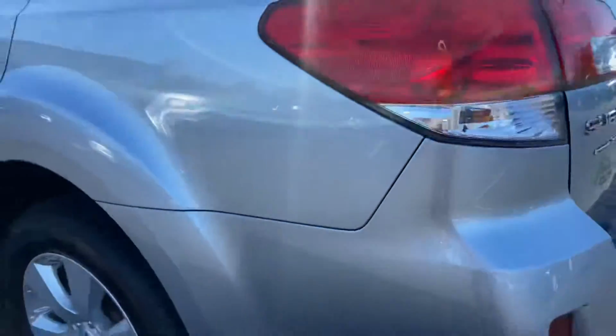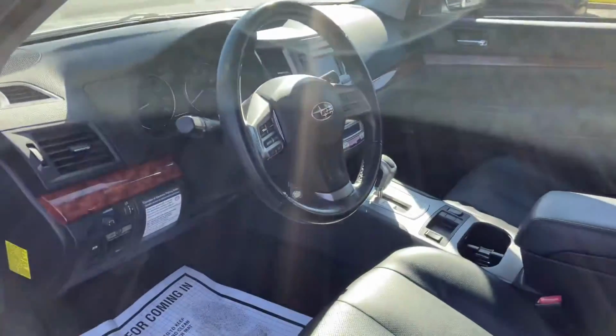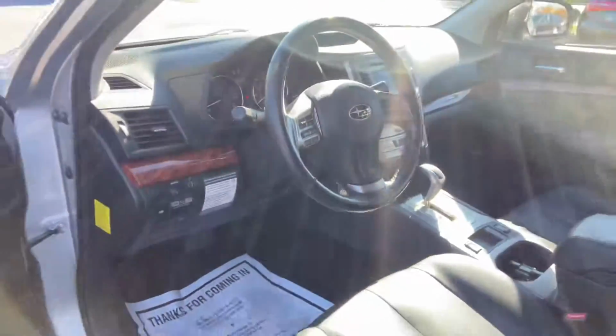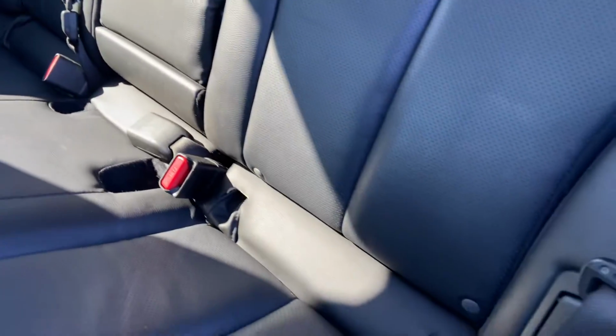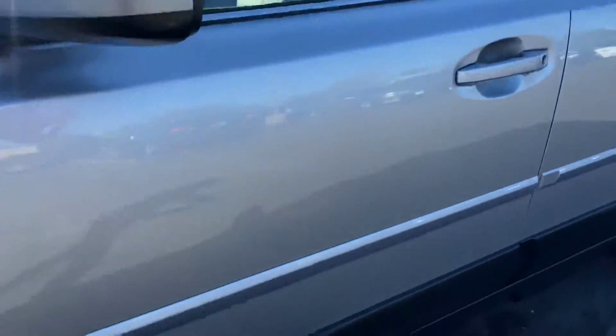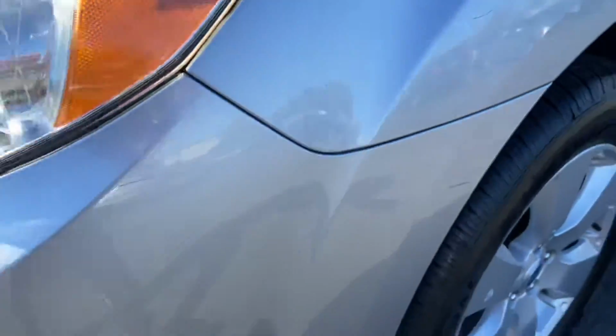So there's a light scuff here. Small scuff here. Black leather steering wheel, black leather seats. Small scratch here on the driver's door panel. Some more scratches, light scratches here on the front fender, driver's side.